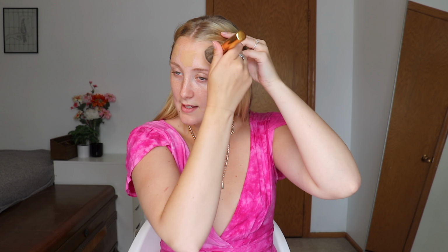I'm using a Morphe Y6. I think it's now the M6. I love this brush. I just think it gets the job done. This is actually a good color. Oh, and I took the Maybelline Superstay foundation in 220 Natural Beige. That was the color I went in. I think it's a really nice color for my forehead, but it's definitely way too dark for the rest of my face. I'm actually trying to match my neck, and my neck is super pale, so we'll be going in with a different foundation.